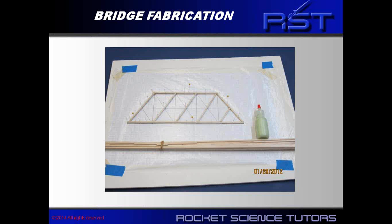And so they're actually cutting these pieces of wood, and they're setting them down on their design, on their drawings, and then gluing them together. So they're building one side of the bridge at a time, and they'll use pins just to hold it in place. Instead of having to hold it with your own fingers, you can use the pins to hold it down. And sometimes the students don't quite get that. So it's a lot of just explaining, it's like a replacement for your fingers to hold it down.